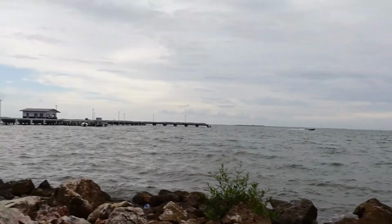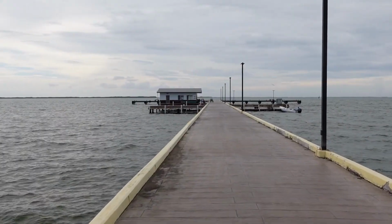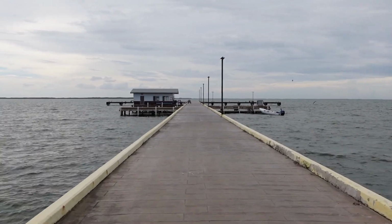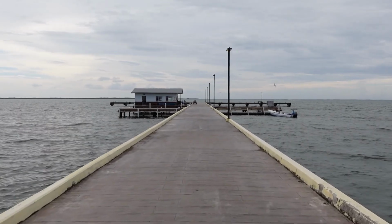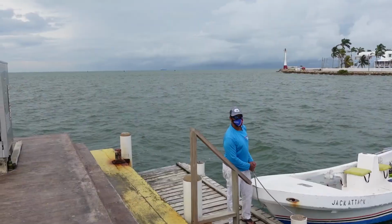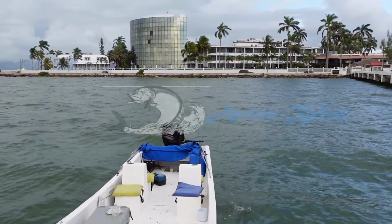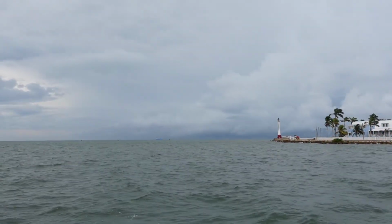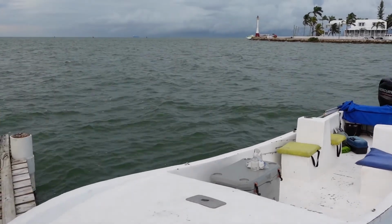Belize. All right, so we're on the Radisson Pier. I'm gonna try and find our guys today. That's probably our boat right there. How's it going? Good, good. Action Belize right here. Their boat. How's it going, man? I'm Josh. Get on.